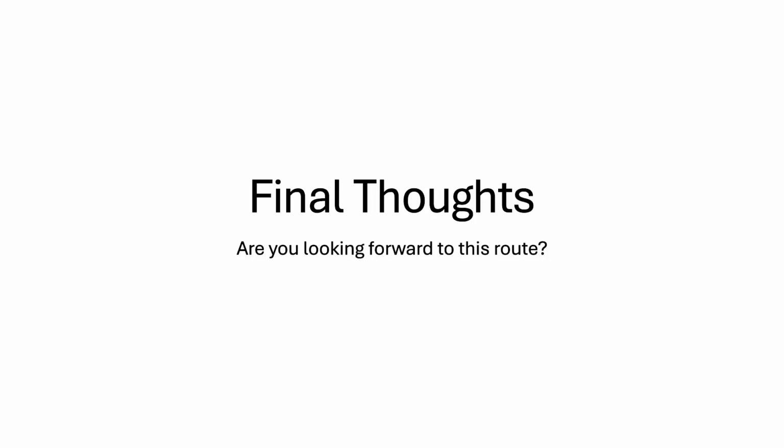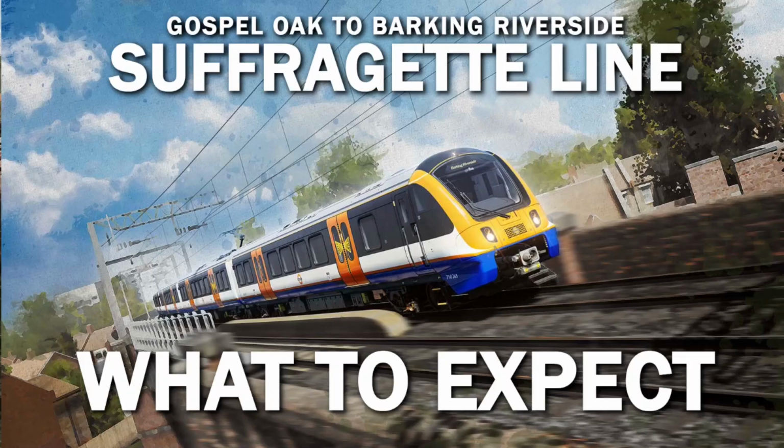But what do you all think? Are you going to be getting it? If you are, let me know. So that is what we can expect from the upcoming Suffragette Line, the Gospel Oak to Barking Riverside line. I'm looking forward to it. It's going to be pretty much a day one purchase for me.